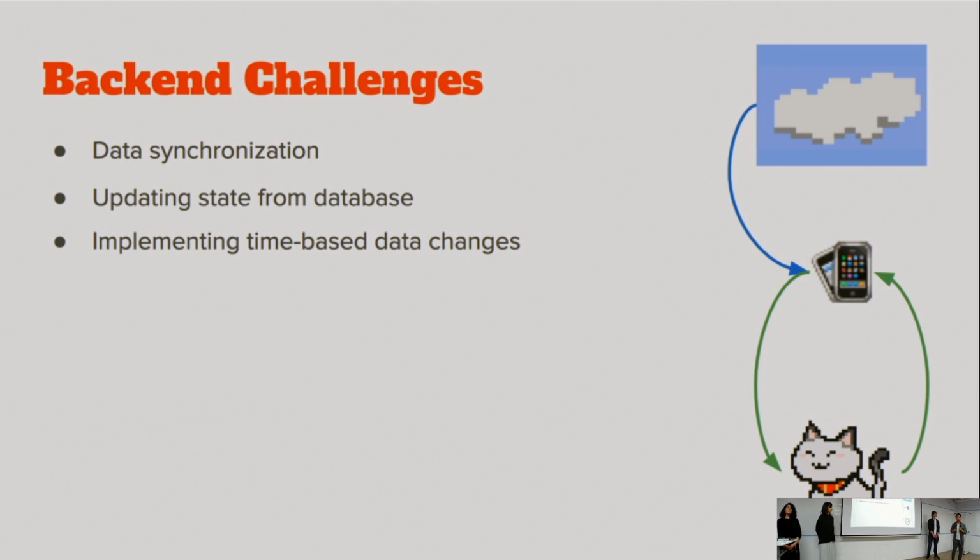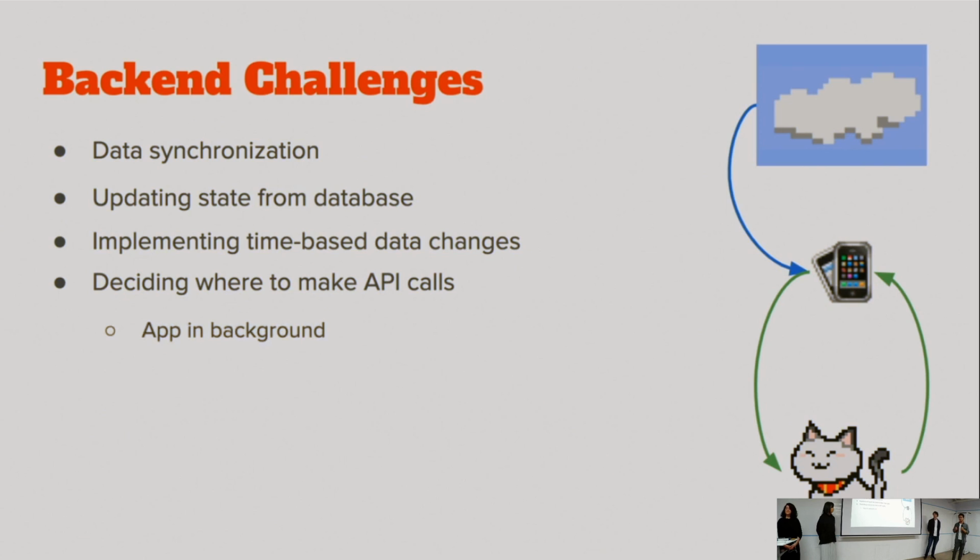Then we can interact with our Tamamon, play with it, feed it, and when we're done, we need to make an API call to update the database. That was a bit challenging because we needed to decide when is the best time. If we do it too infrequently and you close the app suddenly, it won't remember. But if you do it too often, it might overload the database. So we experimented with doing it in the background or using the Xcode app lifecycle, but ultimately we settled with making these API calls when the state changes.